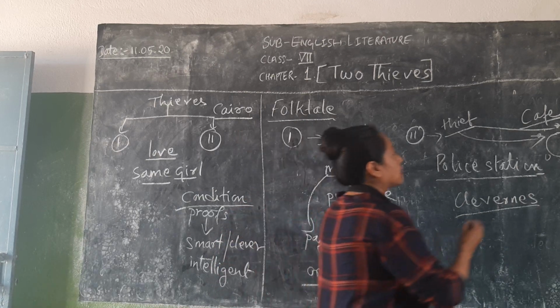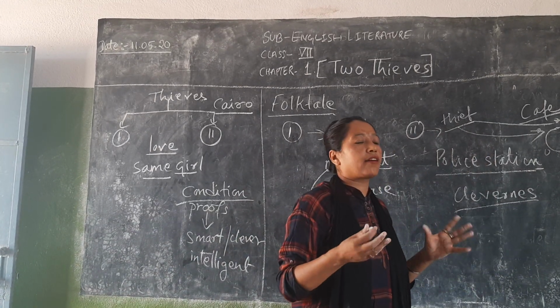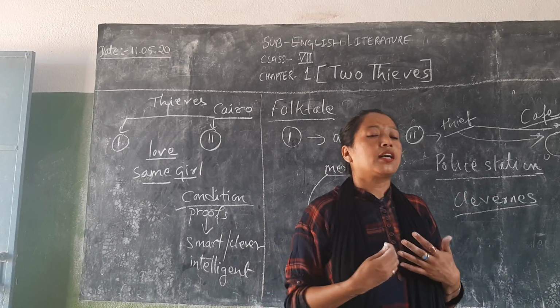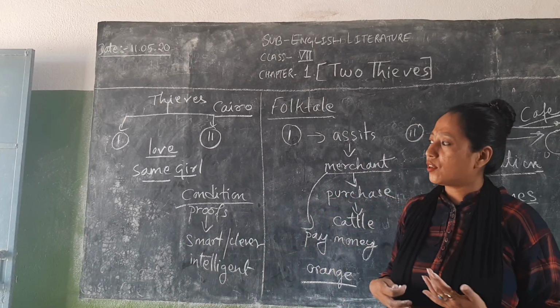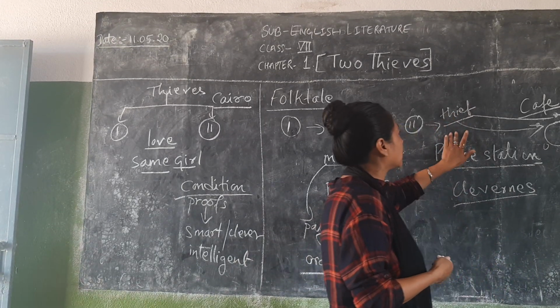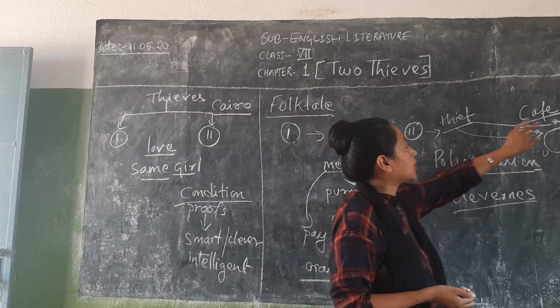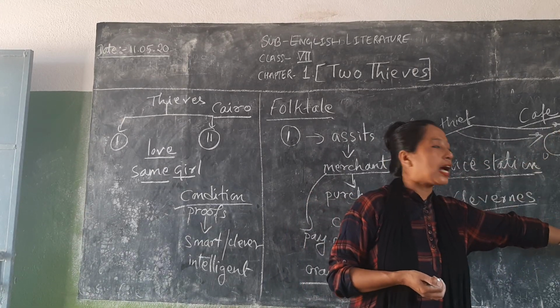Now what the merchant says is, oh, why are you getting worried about it? You don't have to worry. I have a very big house. You can come along with me. You can stay with me tonight and then in the morning you can go. The thief says, okay, thank you so much, and then the thief goes along with the merchant to his house.